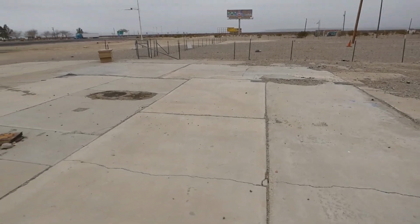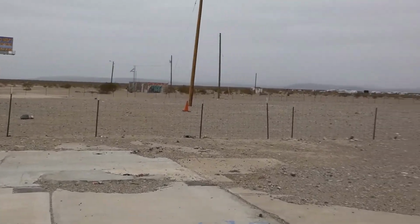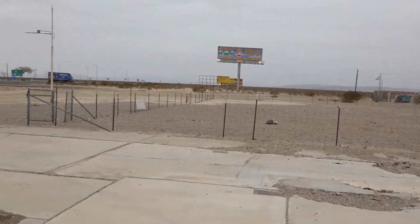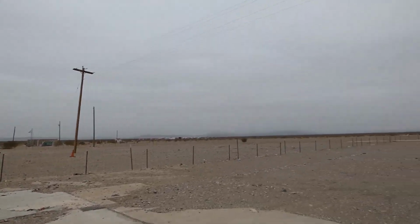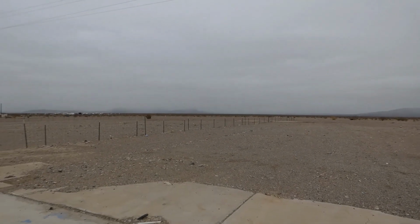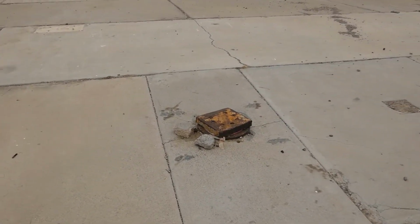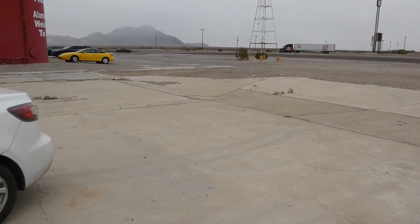So real quick, before we head into Alamo Fireworks, I wanted to check out, this is I guess their launch pad area. They got it fenced off. It's a good little size. It goes pretty far back, way over there. And they got this concrete pad right here with a whole bunch of rocks and stuff to stabilize your cakes.